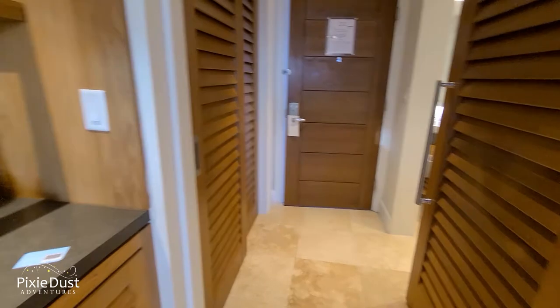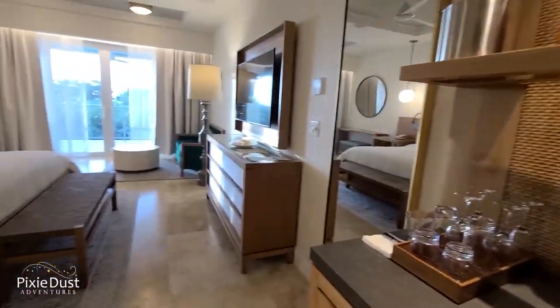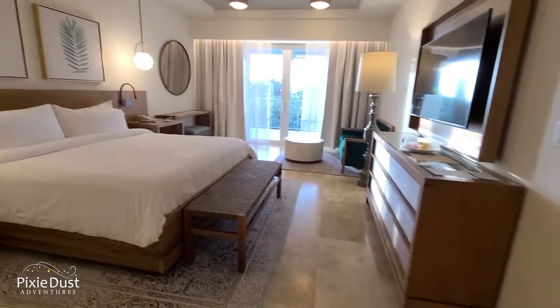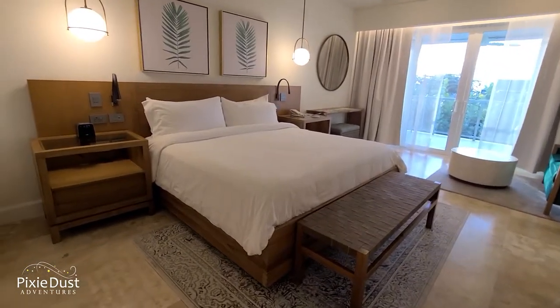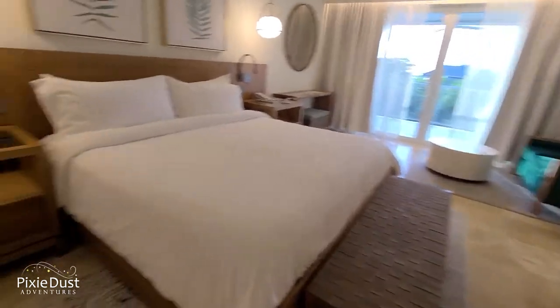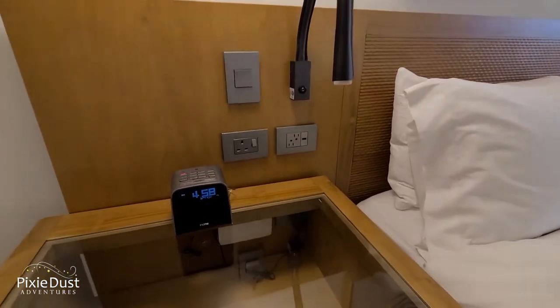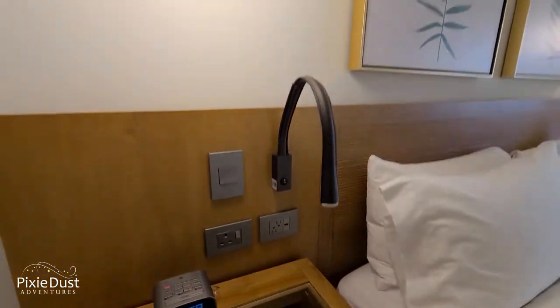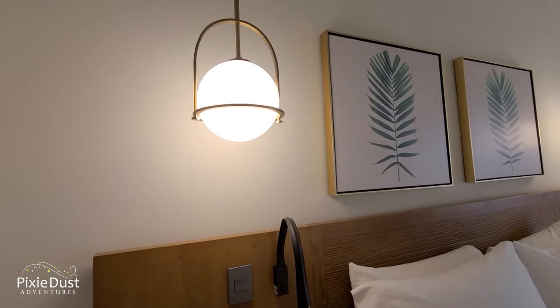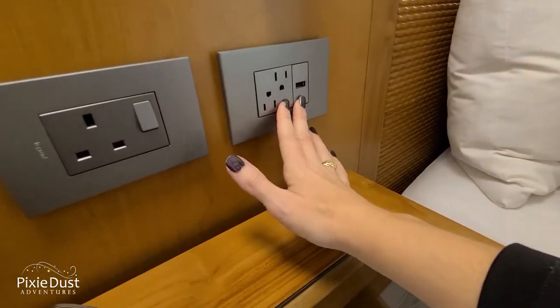All right, so there's where we came in. And our fully stocked mini bar. And let's go and look at the room here. Oh, look at that bed, that king bed, and that view. I'm so excited to be staying here. They have the outlets, extra lights here, lights above the bed, and they have the USB charging ports, I noticed.